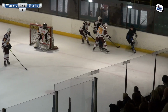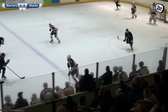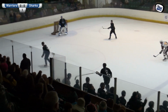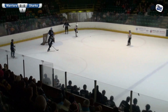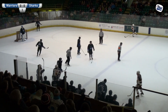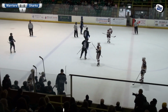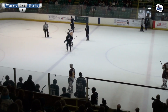Big hit there, stick's gone missing, Shark goes down, nothing's called. And the Warriors come forward. And there's going to be a trip there perhaps. No, nothing called again. There is. Yes, yeah. And Sharks are going to go on the power play again. Or it's going to be a hook on Kersey, I think it is. I think that was probably a fair call, but I would be arguing for one down the other end earlier on. But again, it was on Boyd.